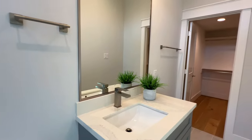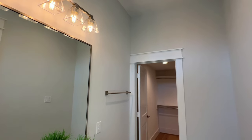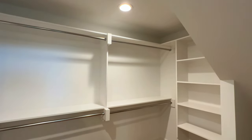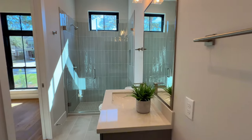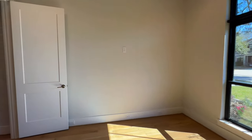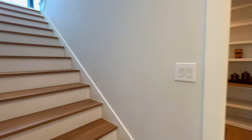You have quartz countertops. You have this stainless steel mirror framing with the stainless steel lighting fixture. And look at this, folks, a full-size walk-in closet with plenty of storage space. I absolutely love this one. Quite frankly, we have not seen something as custom as this, but as elegant as this. And you are one of the first folks to see this.